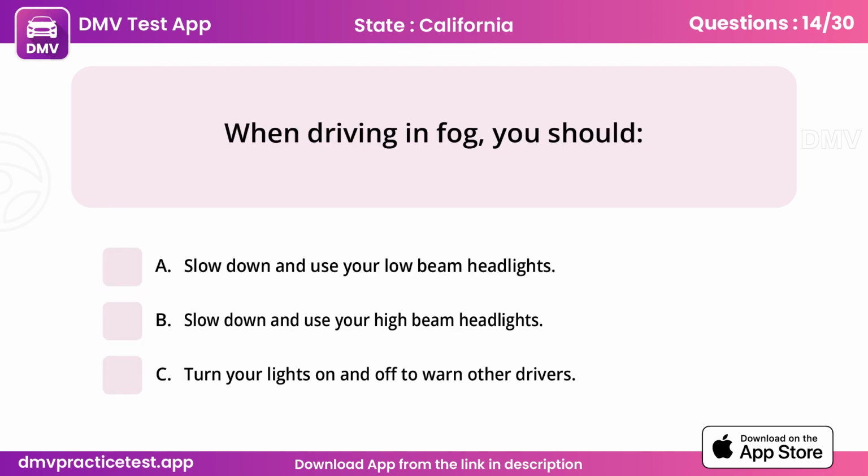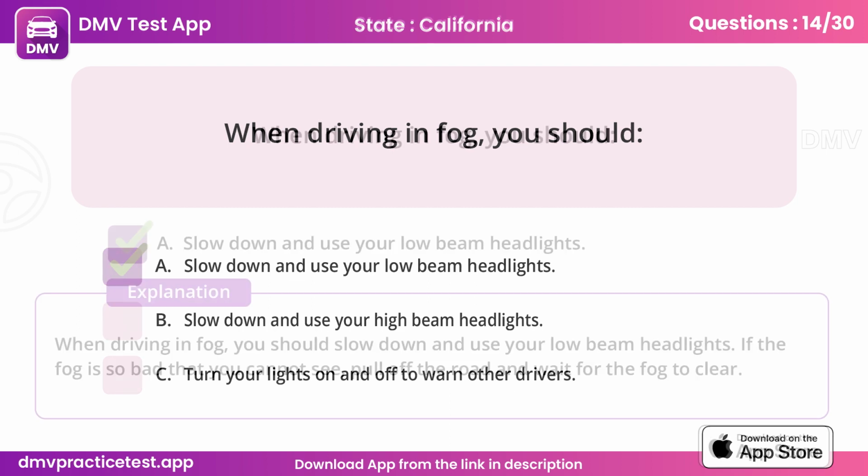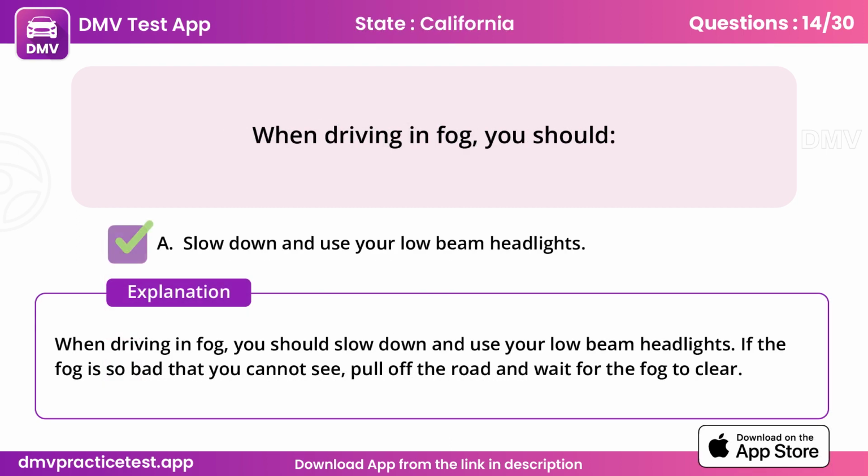Question 14. When driving in fog, you should A. Slow down and use your low-beam headlights. When driving in fog, you should slow down and use your low-beam headlights. If the fog is so bad that you cannot see, pull off the road and wait for the fog to clear.